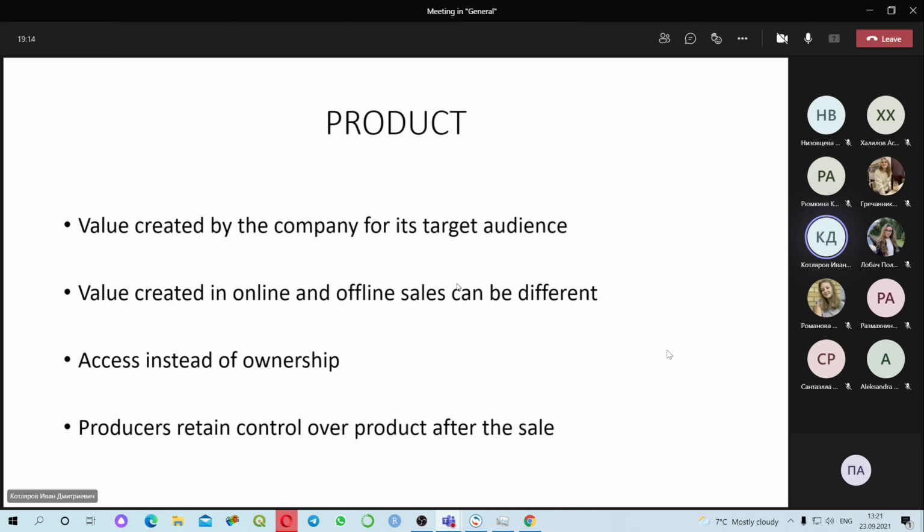We also discussed the last point on this slide. Producers retain control of a product after the sale. What it means, guys? It means that there is a servitization of products. Again, when you buy a computer, you automatically get lifelong services from the supplier of this computer or the supplier of the software you use. It will be updated, upgraded, corrected, etc. So control doesn't mean that the producer will be able to confiscate your product. It's not the case.